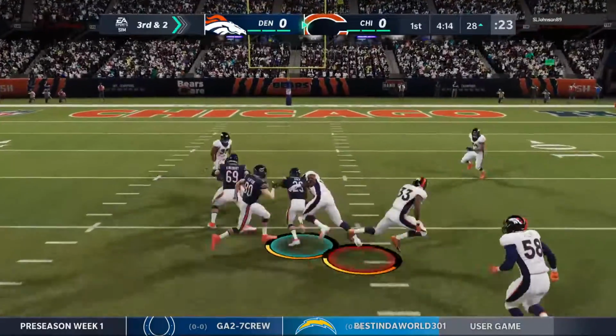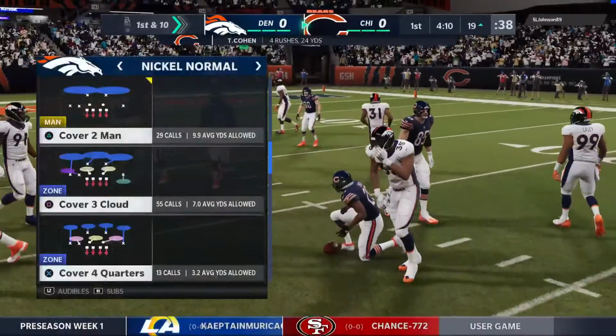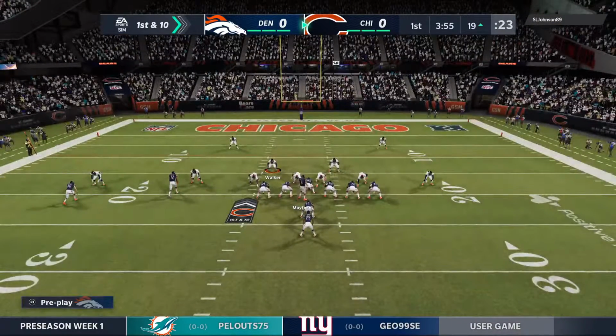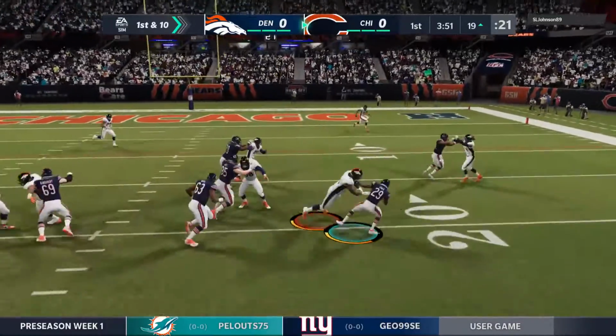On 3rd down, a run with Cohen. And he will have the first down across the 20 to the 19-yard line. That gain of 9 buys them a new set of downs. 1st and 10 at the 19-yard line. First down, a run with Cohen.